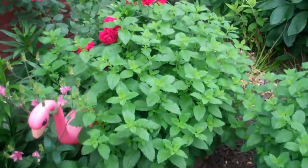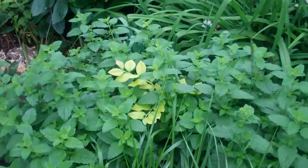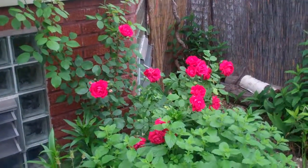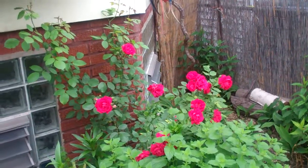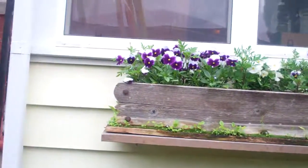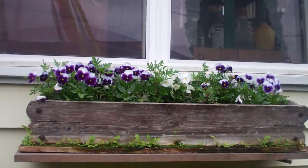I really have to trim back my lemon balm, and I give my little blueberry plant in the middle some room. The roses picked up this year. Last year they were barely anything, and I gave them some good fertilizer and some TLC and some banana peels, and they're doing great. And the flower box outside our 3-season room, it looks really beautiful this year. Really, really nice.